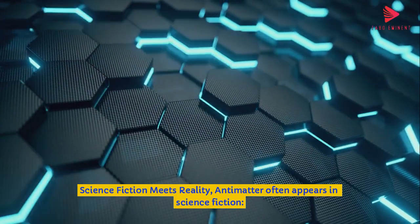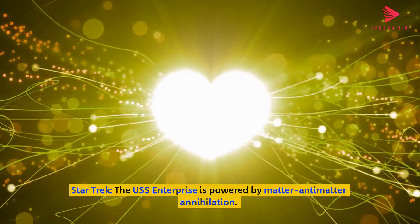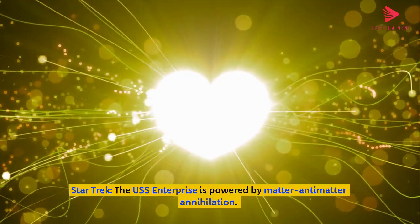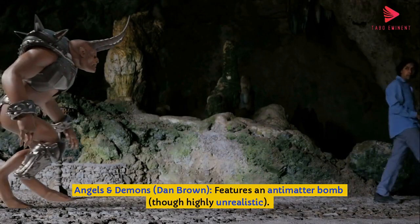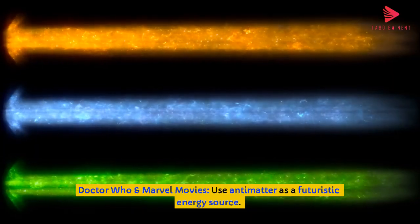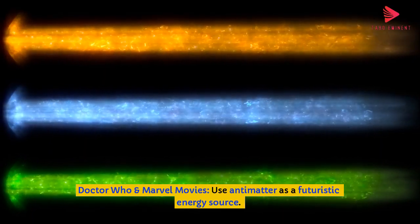Science fiction meets reality. Antimatter often appears in science fiction. Star Trek: the USS Enterprise is powered by matter-antimatter annihilation. Angels and Demons, Dan Brown, features an antimatter bomb, though highly unrealistic. Doctor Who and Marvel movies use antimatter as a futuristic energy source.